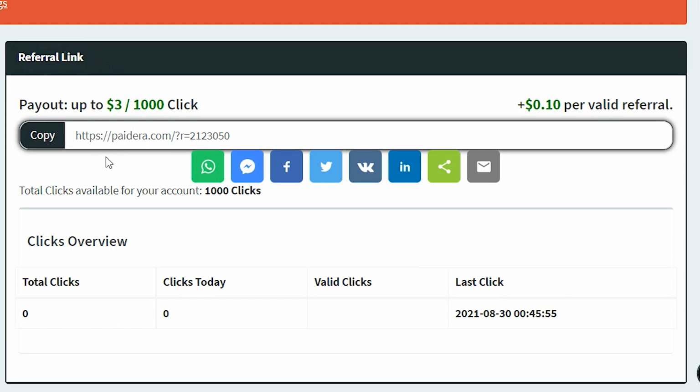Now check this out. You get paid $3 per 1,000 clicks. Note that it says clicks, not sign-ups or purchases. People just need to click on your link, and this fact makes it much easier to make money with this website. On other websites where you refer people, in order to make money, they generally need to purchase something or sign up at the very least, which is simply not the case here.